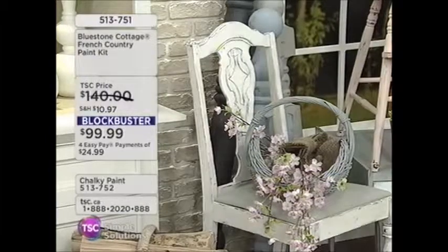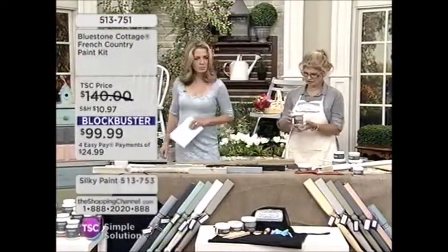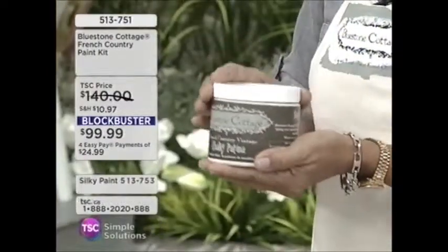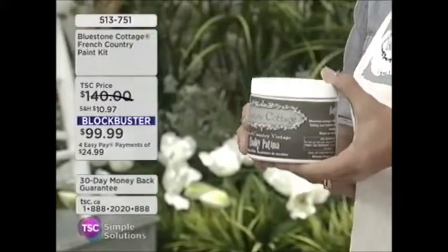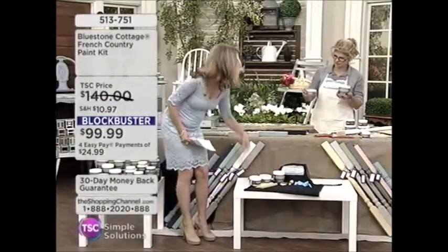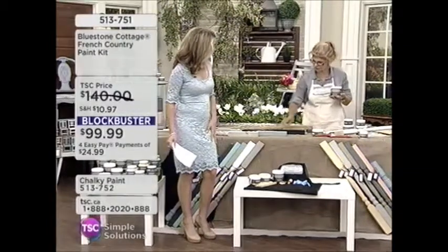Okay, so what are we receiving, first of all, within this first parcel, our Blockbuster? Our Blockbuster kit here comes with a 500 ml jar of the French Country, which is our white. That's the white. And it comes with the silky chalky patina. The silky patina is the Bluestone, which is this color here.